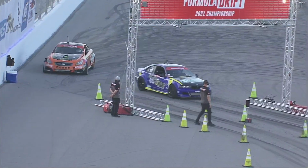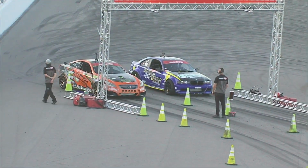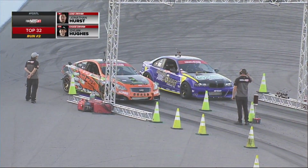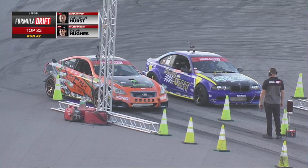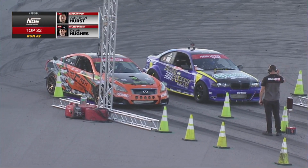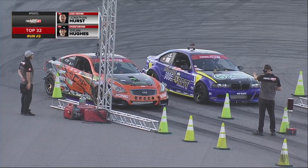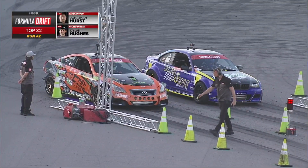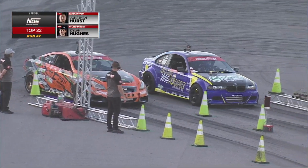Yeah, that's how we like it. And now Jonathan Hurst, he's going to get the clean air. He knows he can go toe to toe, but Dylan Hughes really needs to apply the pressure. Cannot let Jonathan Hurst get away from him. But Jonathan Hurst knows he's got Dylan Hughes in his rearview mirror. But very capable driver, that is Jonathan Hurst. And here we go, second half of this battle.